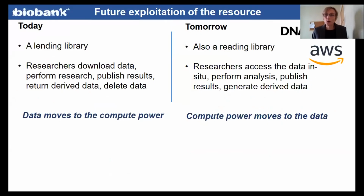I just want to say a quick word about the future of the cohort. So as you can see from the past few minutes, we're a resource that has a massive amount of data, particularly with the whole genome sequencing data. We will grow to 15 petabytes over the next few years. Now that's equivalent to about 4.5 times the entire Netflix catalog. And even with the best internet connection in the world, that would take about 3 months to download. So our current data sharing model, whereby researchers download the data onto their own computers, is just simply not sustainable.